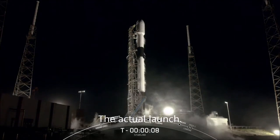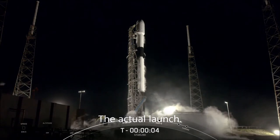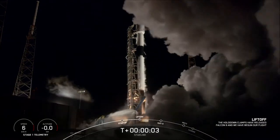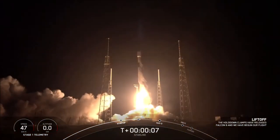10, 9, 8, 7, 6, 5, 4, 3, 2, 1, 0. Ignition and liftoff. Godspeed, Apollo 11, Michael Collins. May the pursuit of exploration live on.